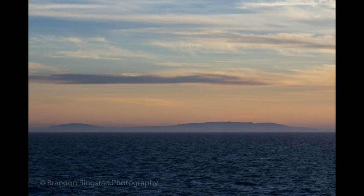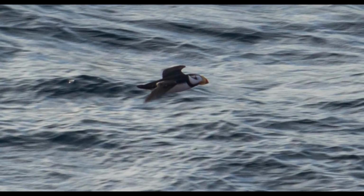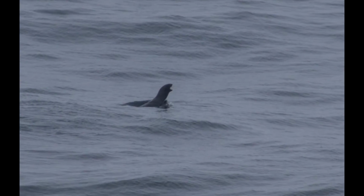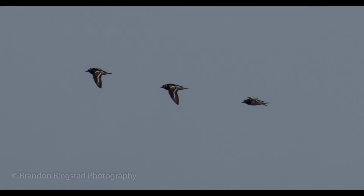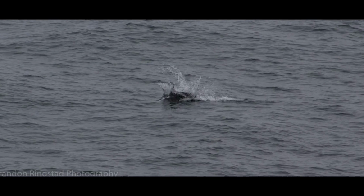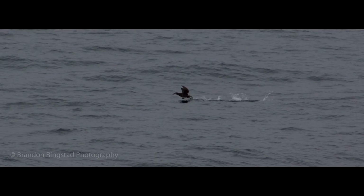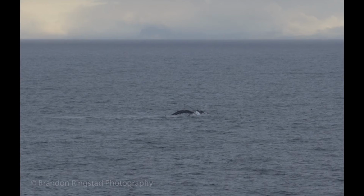As we travel back to Dutch Harbor, we see more wildlife like tufted puffins, horned puffins, fur seals, many more bird species, Laysan albatross, Dall's porpoise, black-footed albatross, and our favorite, feeding humpback whales.